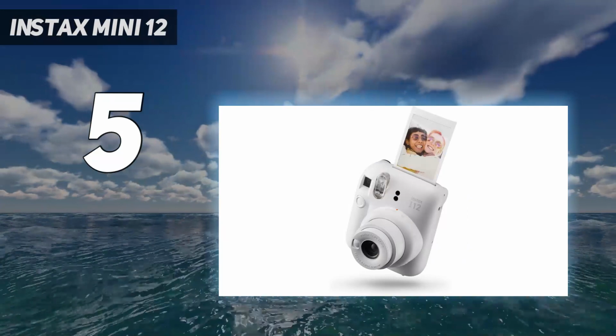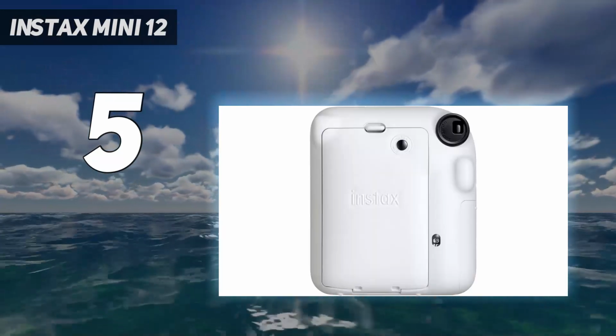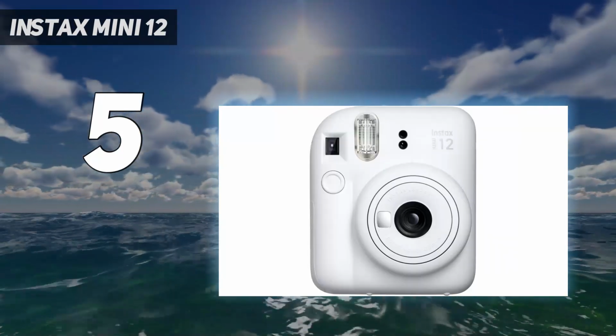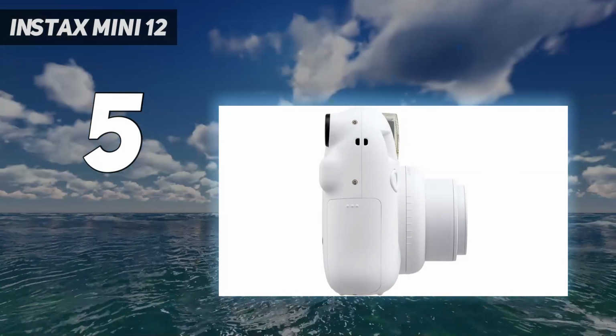I should point out, of course, that Instax film isn't exactly cheap, so it costs money every time a photo is taken. That said, kids absolutely love having a physical photo and seeing the results of their pictures as a tangible thing rather than an ephemeral image on a screen.